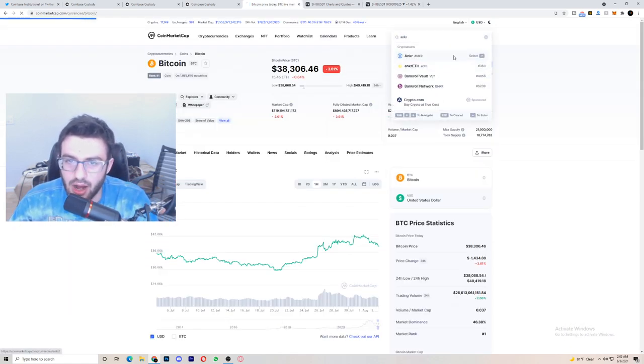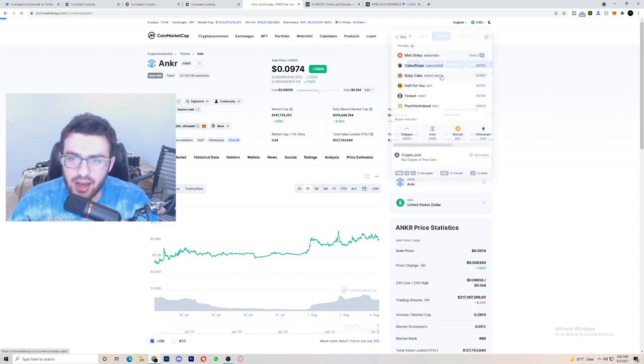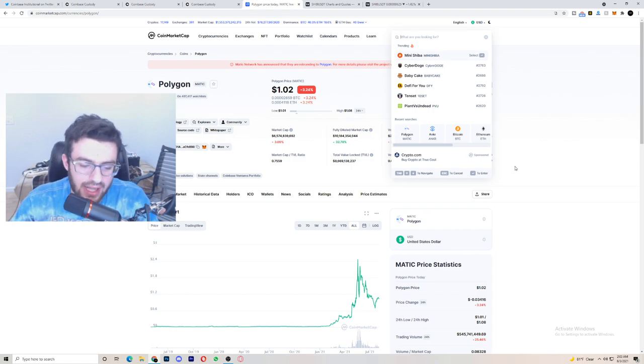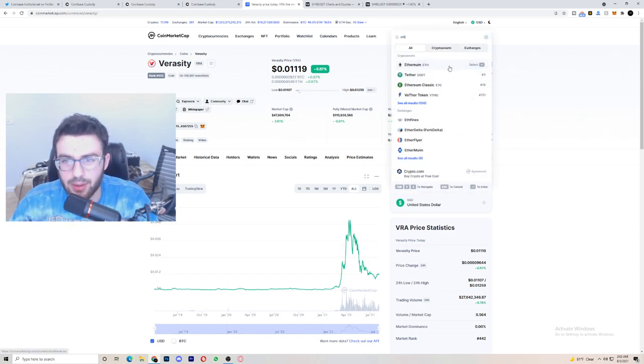If you look at Anchor, Anchor here is actually up to 9 cents. That's pretty cool. Actually, I hadn't expected Anchor to be doing so well right now, but Anchor appears to be doing okay. But a lot of other ones, even Matic is trying to come back, but still at $1. So that, of course, is not quite as high as it was at one point. There are so many of them, man. Same thing. Even Veracity right now is only at 1 here. So definitely not the best time to be a crypto fan right now.